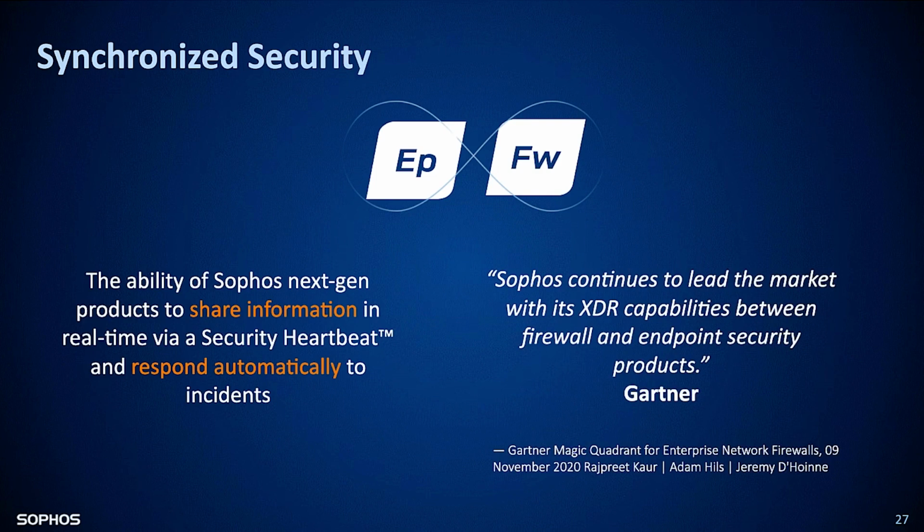And then check out this quote from Gartner here. "Sophos continues to lead the market with its XDR capabilities between firewall and endpoint security products." So we've been known for this for quite a long time, with third parties recognizing us as well. It's that endpoint and firewall communicating, sharing intelligence.